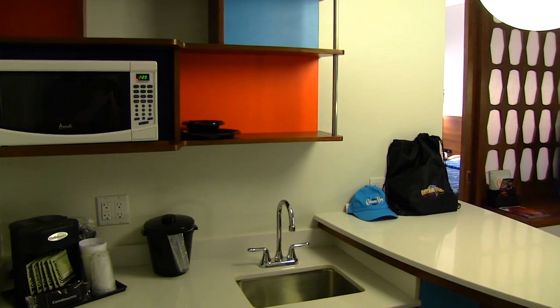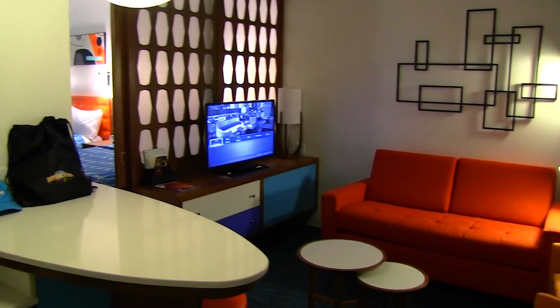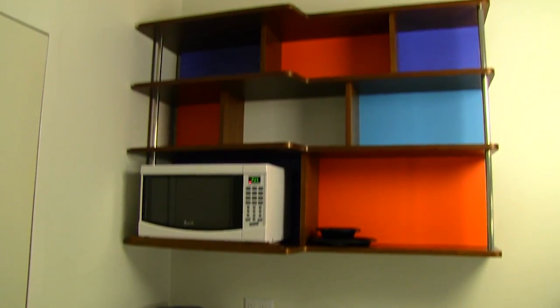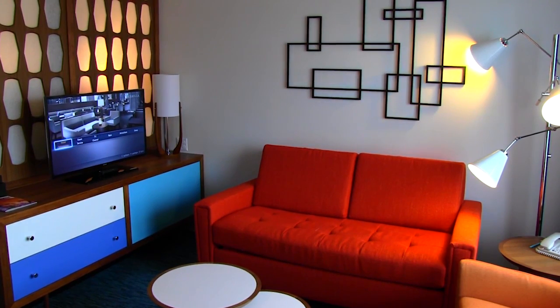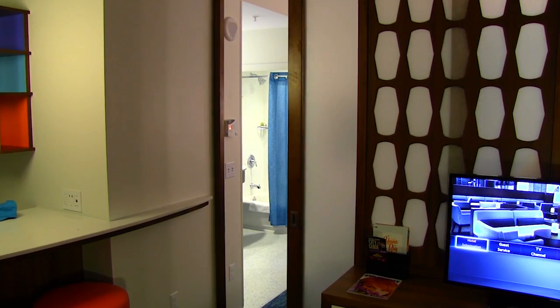There are 900 total suites. They sleep up to 6 guests. There are 2 queen beds and then 1 pull-out couch in the living room area. When you walk in, you walk directly into the little kitchenette area. There's a fridge, a microwave, a sink. There's no stovetop or anything like that. But there's a cabinet, and upper cabinets too with dishes, just plasticware. Then there was the little seating area with the couch, 2 chairs, a dresser. I was just thinking we probably would have burned down the hotel had we had a range.